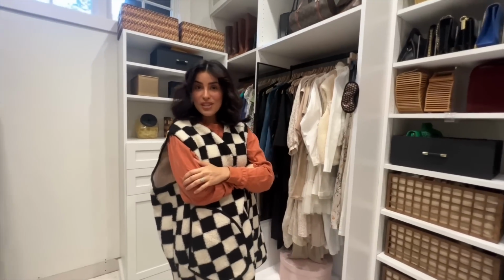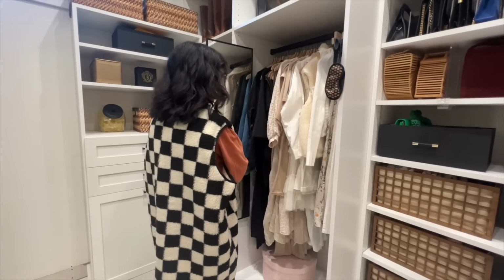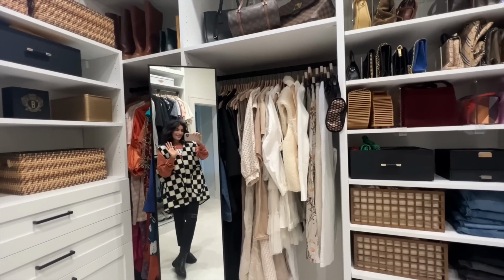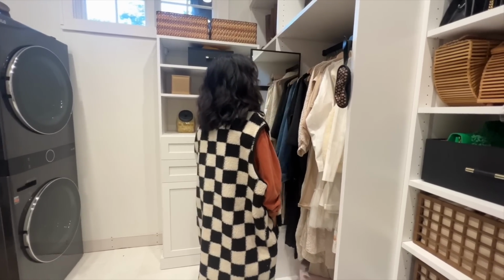Another really cool feature that I would have never thought of is a full-length mirror. I just pull it out and there you go. When I don't want it to be out, I can just easily stow it back in.